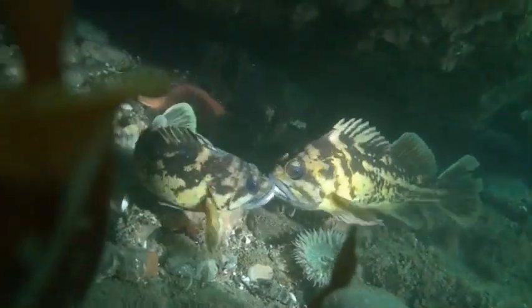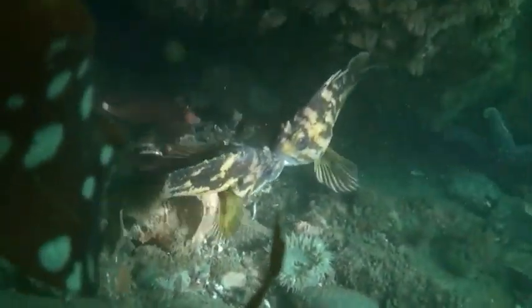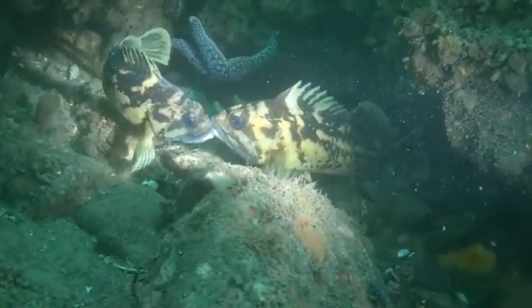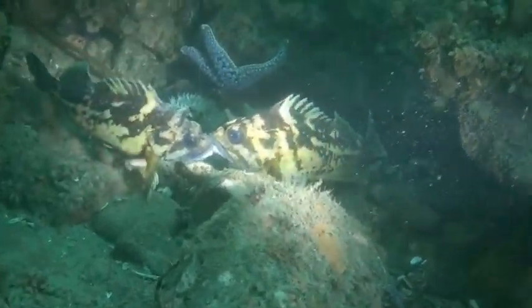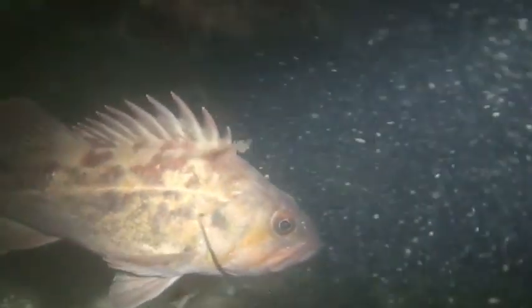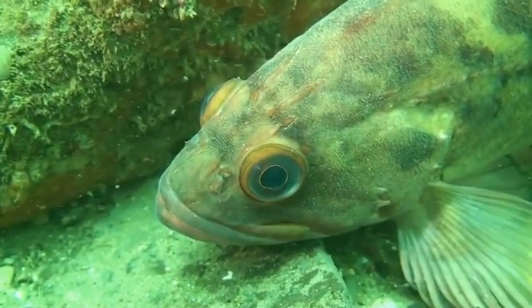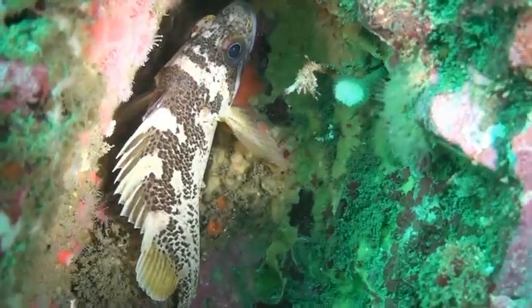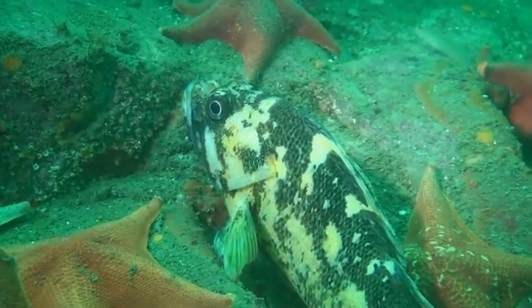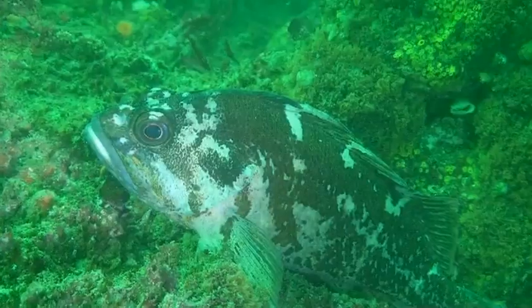Now, these two black and yellow rockfish, we weren't really sure what was going on with them. We couldn't tell if they were kissing or if they were fighting. These brown rockfish are in the caves, and when you turn the lights on them, you often wonder what in the world they think. They'll sit there and be very calm and look at you. I think that they don't feel like we know they're there, and then all of a sudden they'll bolt away.